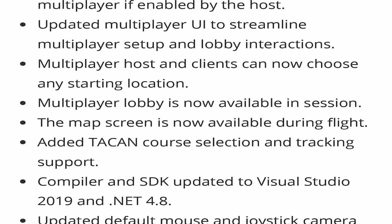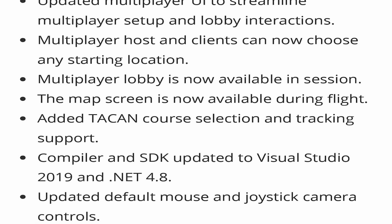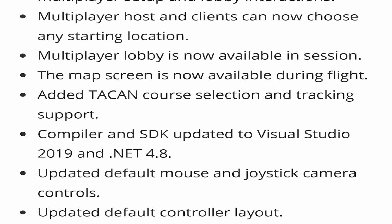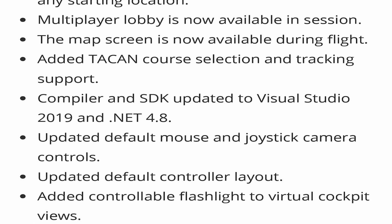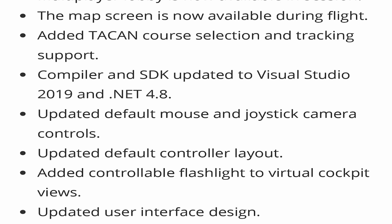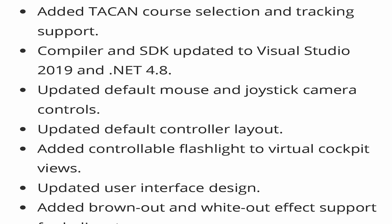Multiplayer lobby is now available in session. The map screen is now available during flight. Now that is useful. You go to the map and your sim doesn't pause. You can mess around with it and hit OK. Added TAC on course selection and tracking support. Pretty self-explanatory. Compiler and SDK updated to Visual Studio 2019 and .NET 4.8, so stuff for developers there.